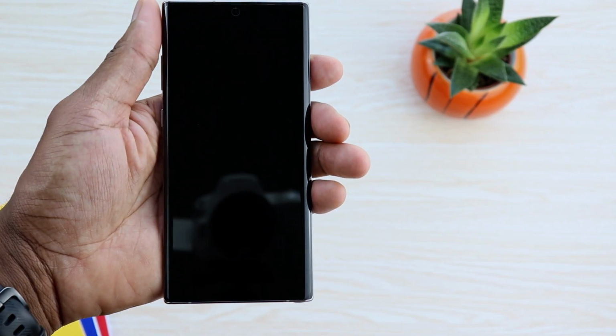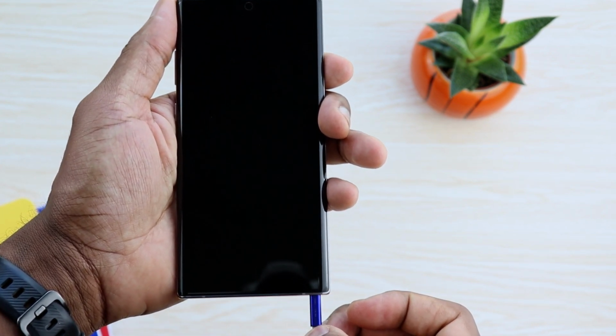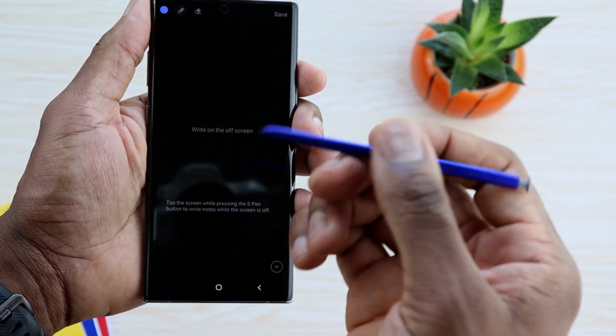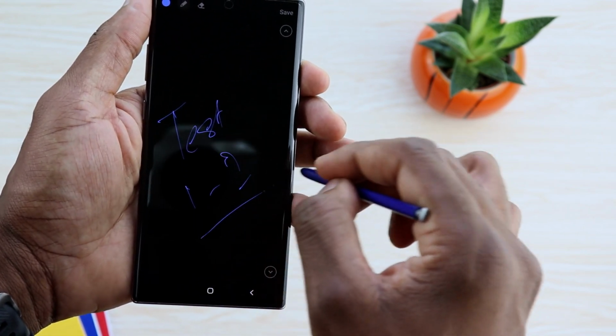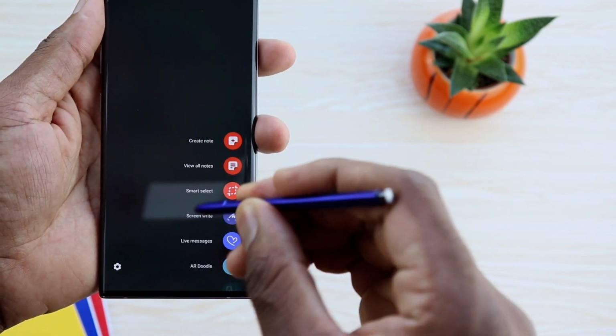The S Pen. Screen off memo is still my favorite thing because I use it almost every day. But now you can even get your writings indexed in a way where you can actually search for whatever you wrote at a later time. The S Pen is still very handy to sign documents, play drawing games. It can be used as a remote for the camera shutter and much more.